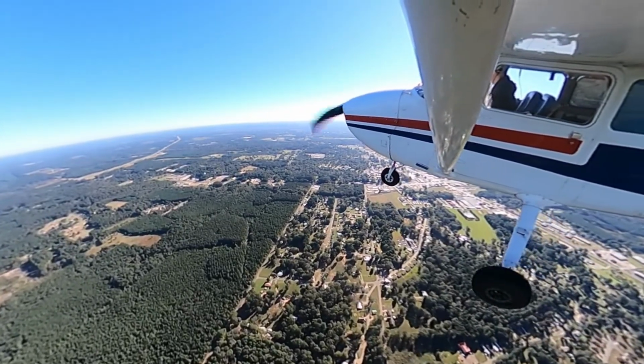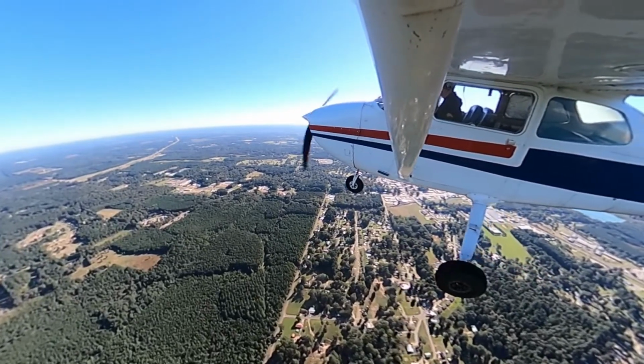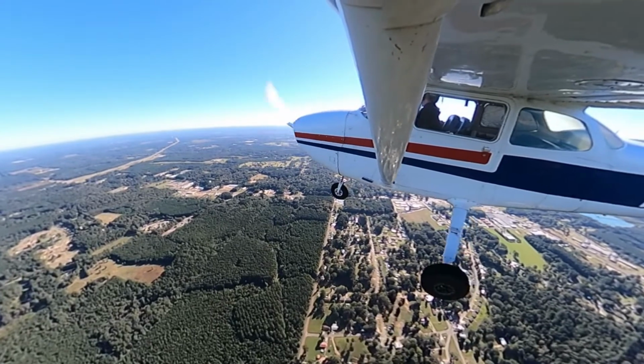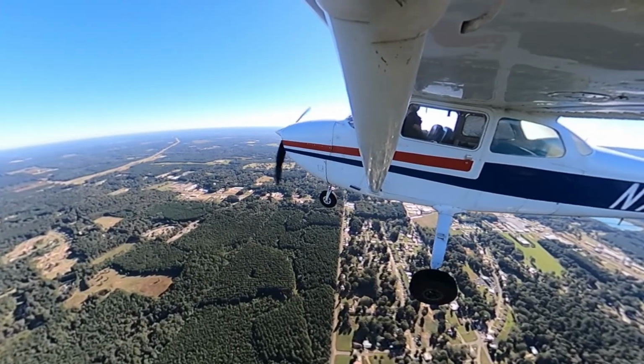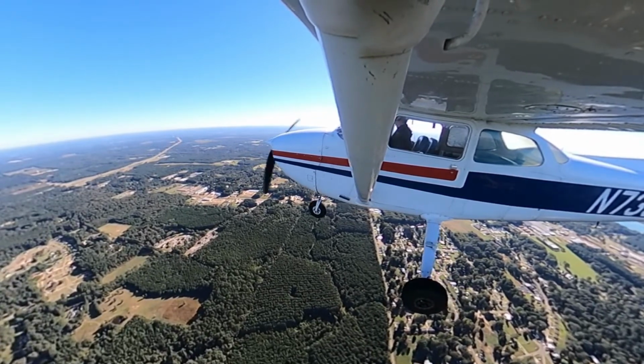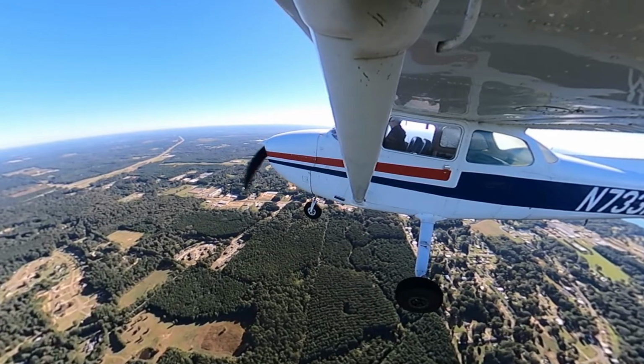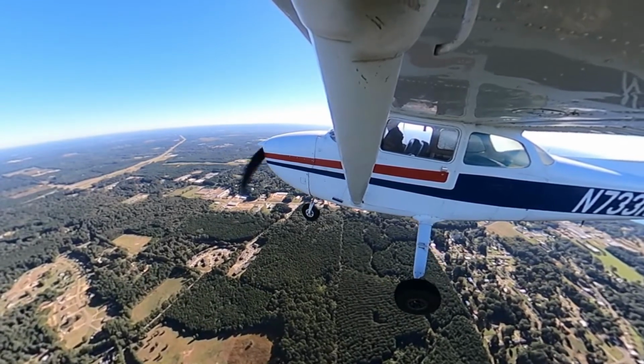All right, fuel's on both, lights, we can turn on if we want to. Undercarriage is fixed, mixture is full rich, prop is fixed. Seat belts, switches are good. Carpet is in.